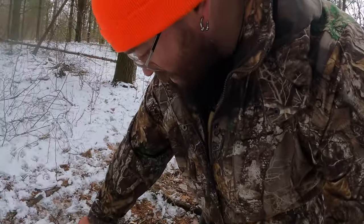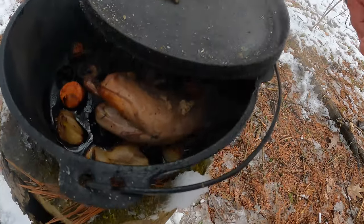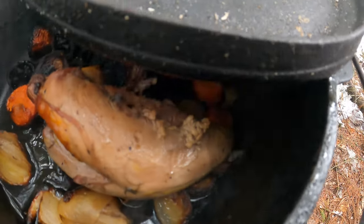That took longer than I thought to field dress the turkey, so I didn't film too much. But again, I'm cooking, so now the cooking's done. Well, that looks scrumdiddlyumptious.